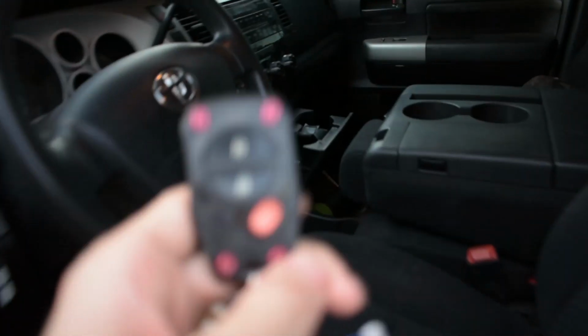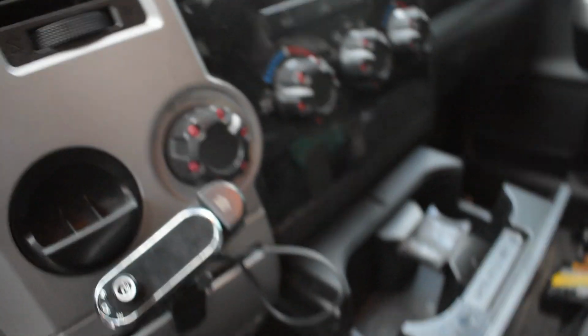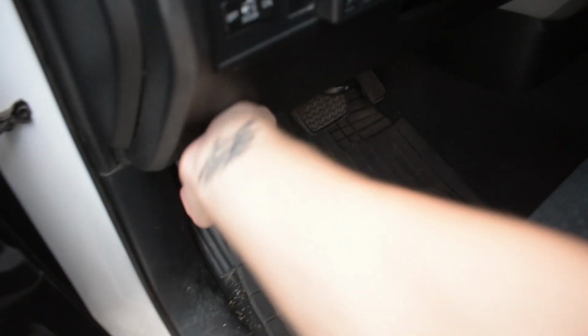But yeah, other than that, I have these aftermarket knobs, which, if I grab my keys real quick, as you can see on the key, the key fob has this little case on it, red screws, black, and then these little black knobs for the AC. But yeah, that's pretty much wrapping up the interior.